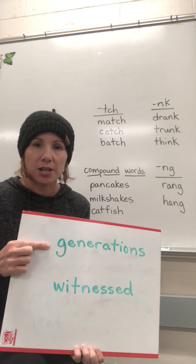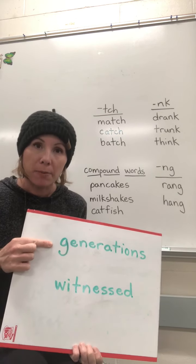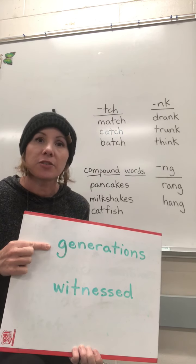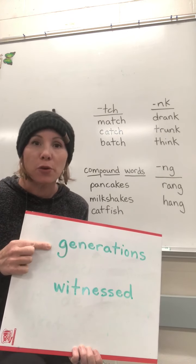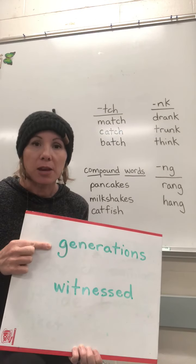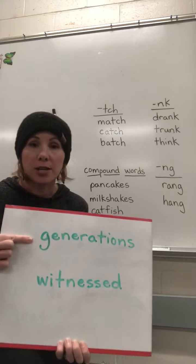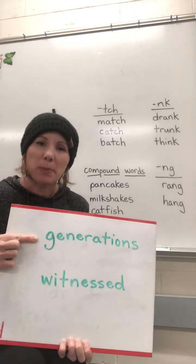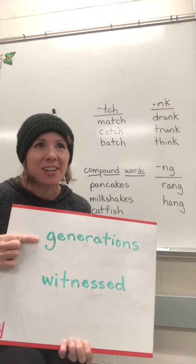So a generation is a group of people that are born at the same time. For example, my grandparents' generation lived during World War II. They lived during the Great Depression. Those were things that happened in the 30s, 40s, that time frame. My parents' generation, they were born just after the war, and they were alive during the Vietnam War. They were when people were hippies and things like that. That was the age they were when they were in college.